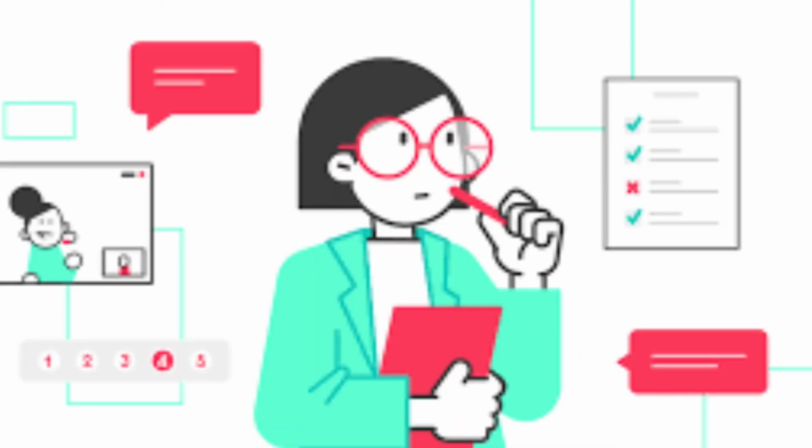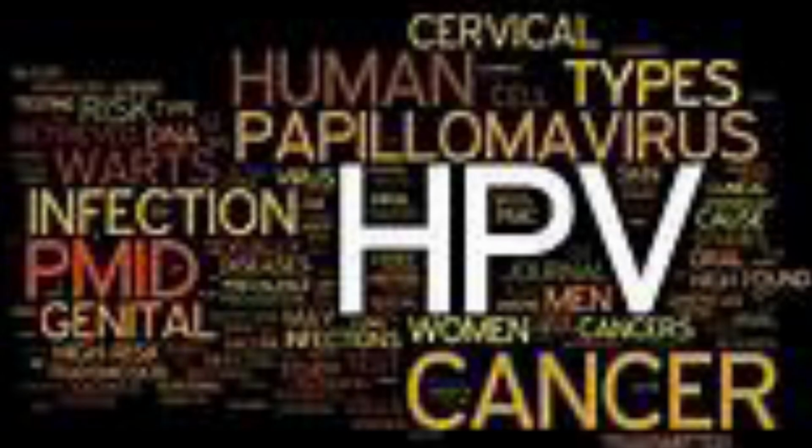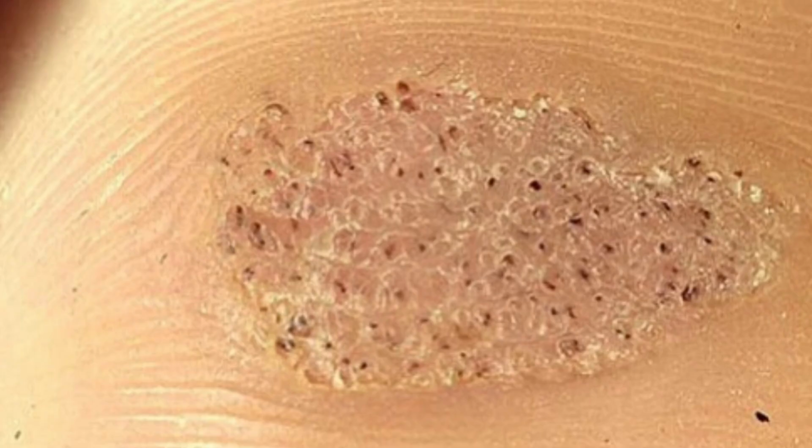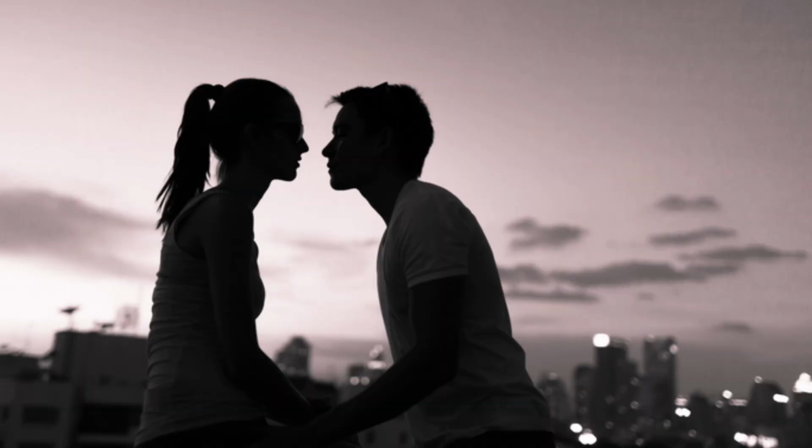In the UK, girls and boys aged 12 to 13 years are offered the human papillomavirus vaccine as part of the NHS vaccination program. The HPV vaccine helps protect against cancers caused by HPV, including cervical cancer, some mouth and throat cancers, like head and neck cancers, and some cancers of the anal and genital areas. It also helps protect against genital warts. There are more than 100 different types of HPV and around 40 that affect the genital area. HPV is very common and can be caught through any kind of sexual contact with another person who already has it.